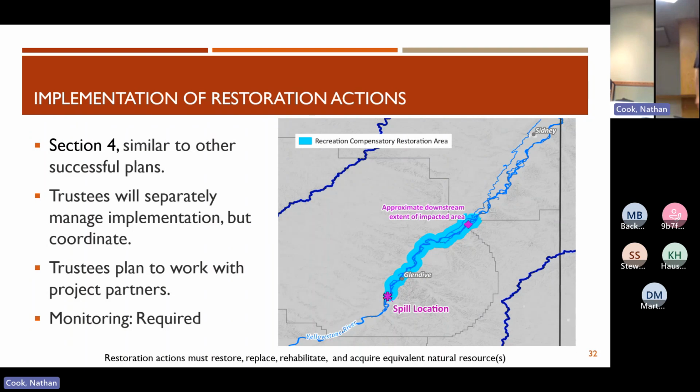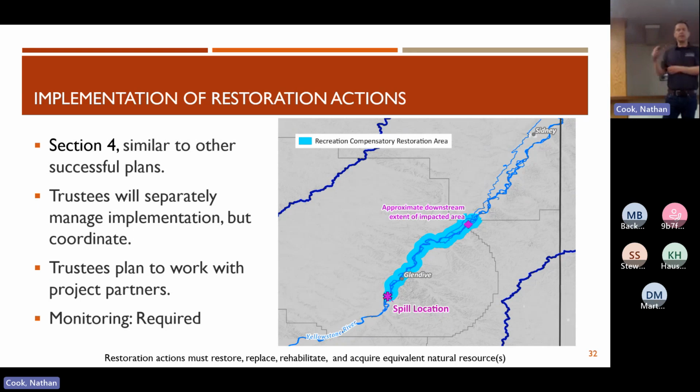And like I mentioned before, we plan to work with partners very closely. We do this on pretty much every project. We rely on our partners very heavily, so we can only do so much by ourselves. We really rely on the community, sportsmen's groups, things like that to get stuff done. And as part of the implementation section, we always have a discussion about monitoring. We want to make sure that these restoration actions, recreation projects are meeting the goals that we set out for.